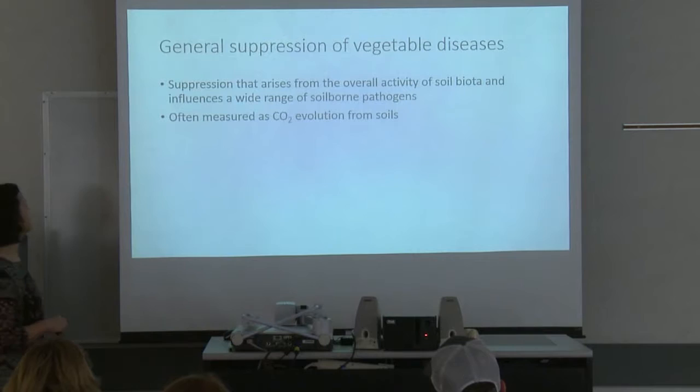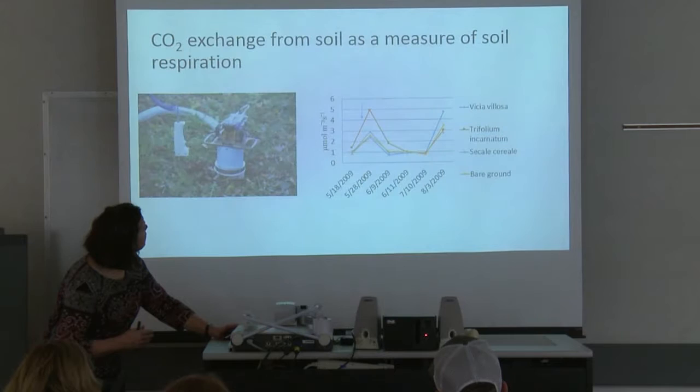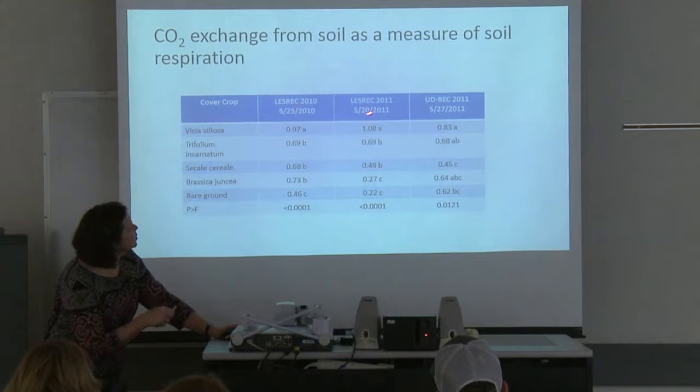Was that all at the same farm, or that first one where you had such a high with the crimson clover? That's at Leserick as well? No, that was at Beltsville. So it was a different soil type? It was a different soil type, yes, definitely. Okay. And so this was at Beltsville. This is Salisbury, and this one's at Georgetown. So there's three different soil types.